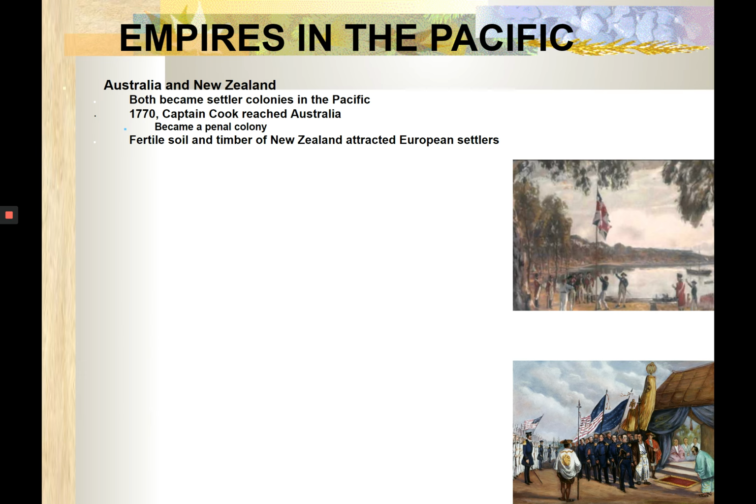Then, when gold is discovered in Australia, that's going to lead to a new surge of European migration in the mid 1800s or so. Meanwhile, in New Zealand, the fertile soil attracted European settlers, and when the Europeans arrive, the native Maori people are initially decimated by European diseases. And as their population declined, this opened the door for more European settlement.